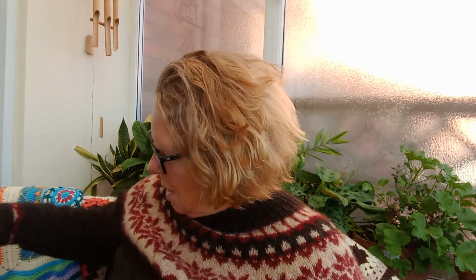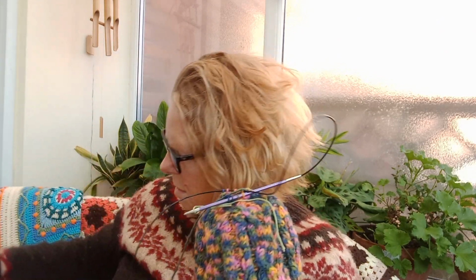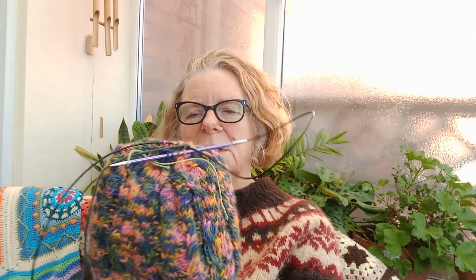So what else have I been doing? I've been doing a hat. This is West Yorkshire Spinners Colour Lab, and this is a pattern I found in the knitting. It's come out a bit small, so I might do it again and do bigger needles. But we'll see. I'll try it on. But yeah, that's quite a nice pattern. It fits nicely at the top as well.